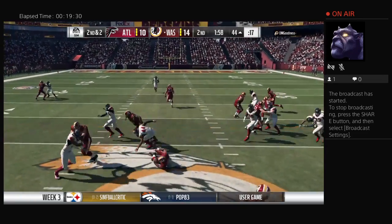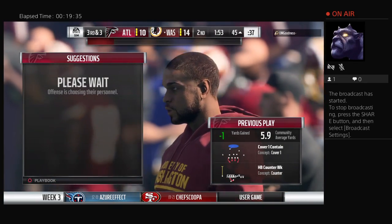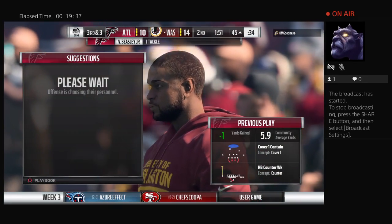They go with Howard again. No dice this go around. He's hit behind the line and taken down. They'll lose a yard, and it brings up 3rd.